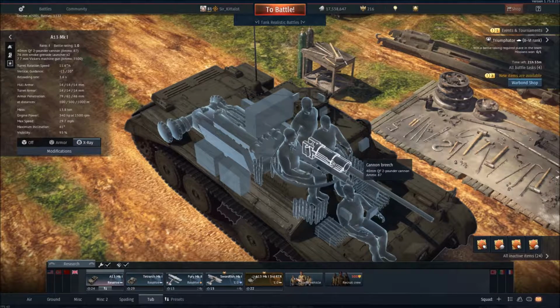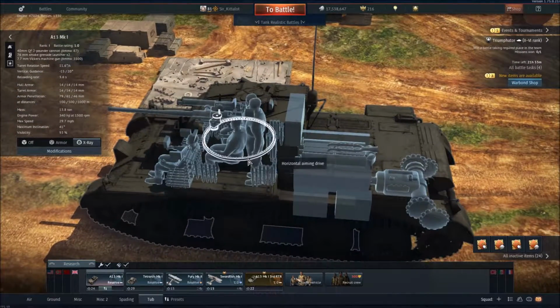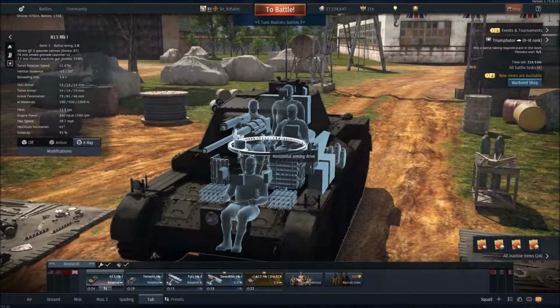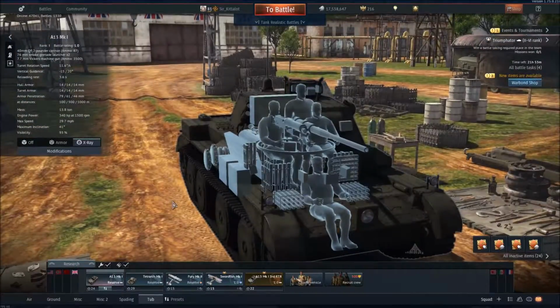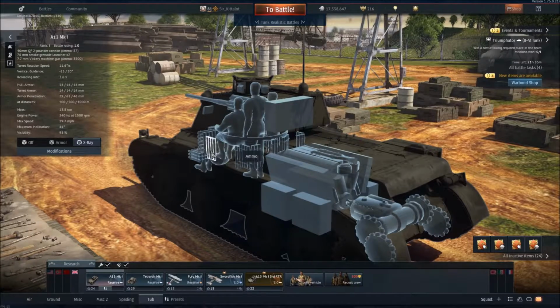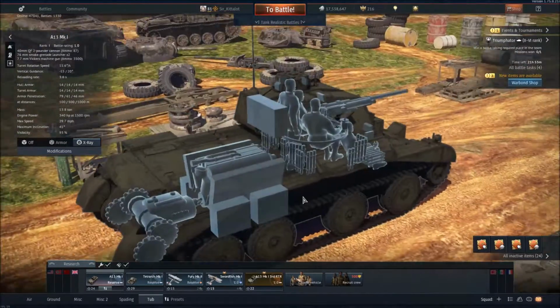Right, you got the main gun here, the 40mm QF 2-pounder. More on that later. And next to it you've got the coaxial machine gun, which is a Vickers machine gun. I think it's a Vickers E. It's water-cooled at any rate. Might not be a Vickers E actually, that's the aircraft one. Around them you've got the turret ring. It gets damaged, like everything in this tank, very easily. And all over the place, you've got ammunition. More on that later as well.